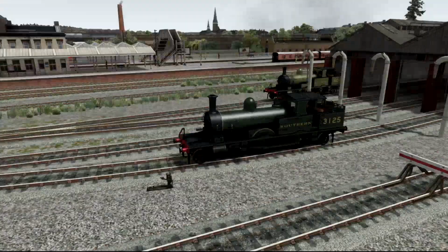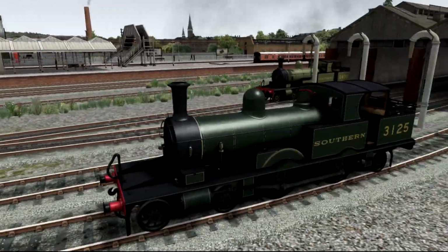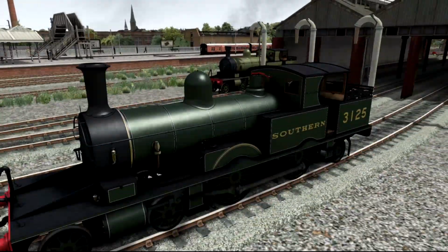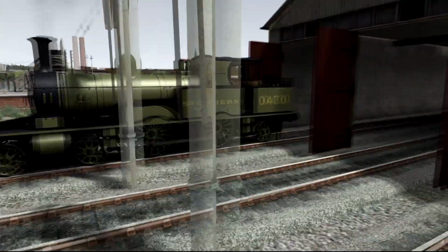It's a real crying shame that these engines, the Lyme Regis engines, just weren't preserved. But anyway, you get this nice Southern lined olive. You get the pesto green.